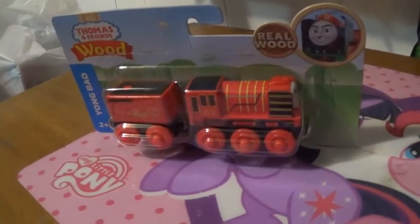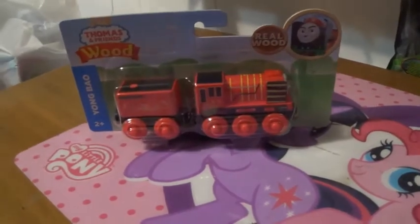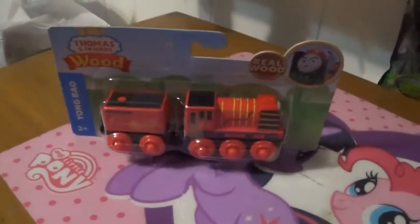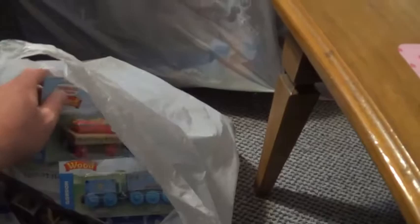We'll start off with the small one here. You can tell I got some Thomas & Friends Wood. Here is Yang Bao from China. Looks really good in there. And of course, this has no picture on the back, as per the Canadian releases. This is a duplicate, so that means Yang Bao will be coming out of the box at some point. And who knows, I may just recreate the scene from Big World Big Adventures. I'm not going to say what it is. I'm not going to spoil the movie for anyone. Alright, I'll leave that guy there for a second.